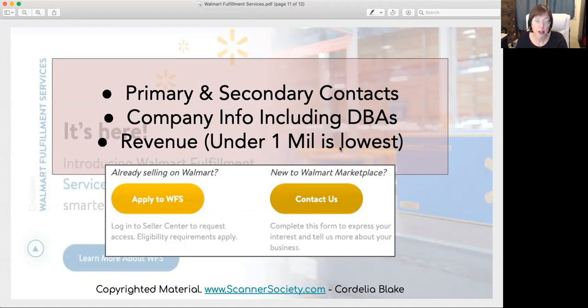And when you apply, you're given 2 choices. You're either already selling on Walmart, or you're new to the Walmart marketplace, and then you go in whichever one applies to you, and you fill out the application. It's actually not really an application. It's like an intent to sell. And then if you get accepted, you do the full application.